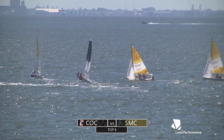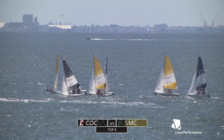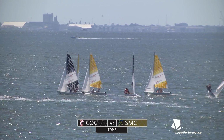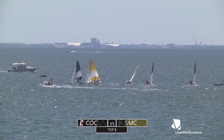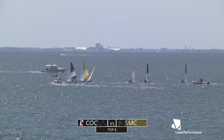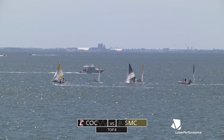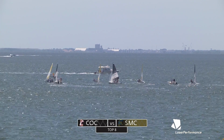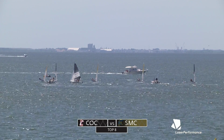And here comes St. Mary's. Is this going to be a 1-2-3 for St. Mary's, Chris? It does look like it could be. If they're crossing this last boat, yes, St. Mary's totally in control. All 3 boats ahead of all 3 of your Cougar boats. That leftmost Charleston boat, your best chance right now, but being controlled by the 1 for St. Mary's, totally controlled on the left side.